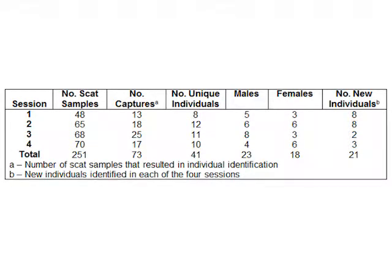This table is a summary of the number of scat samples collected and the number of individual cougars that were identified from these out of the 4 study sessions carried out. It can be seen out of the 251 scat samples that 73 revealed individual identification, 41 unique individuals were identified out of those 73 captures, and 21 new individual cougars were found across the 4 study sessions.